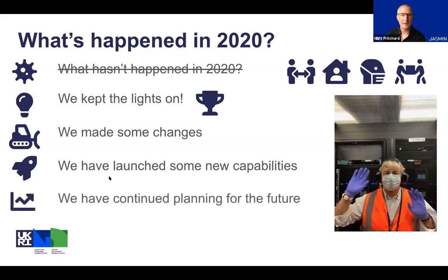We've also continued to plan for the future. So we're now in phase 7 of our ongoing procurement program, with some purchases planned for this year to refresh and replace older hardware and ready JASMIN for the next few years. And Phil will be talking about that in his section just following after Ag. So it's been a very challenging and busy year for the JASMIN team, and we're very keen to share everything that we've been up to with you. So without further ado, I'll hand over to Ag Stevens, who's going to talk about what's been happening with software and workflows on JASMIN. Thanks.